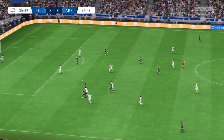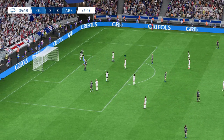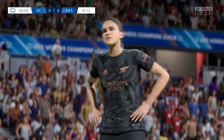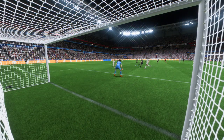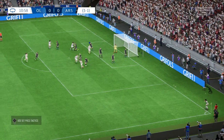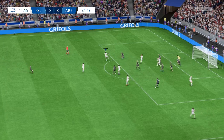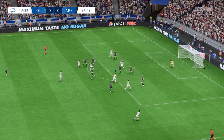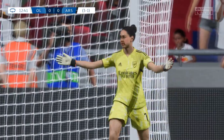Plenty of forward momentum here, but can they produce? Oh, really commanding goalkeeping. Trying to deliver it accurately. And a bit short with the clearance. Takes the shot. Well, she was up to the task.